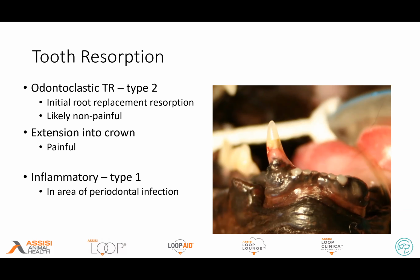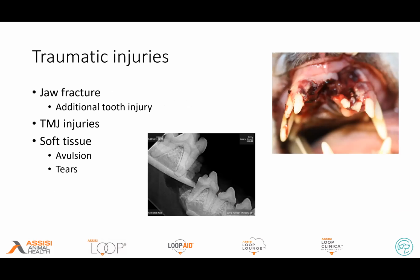The second type, rather type 1 of tooth resorption, is inflammatory resorption, which is only about 5% of the cases I see. That's where we have tooth resorption because there's periodontal disease and inflammation. But by far the most common is the odontoclastic, typical classical type 2 resorption.